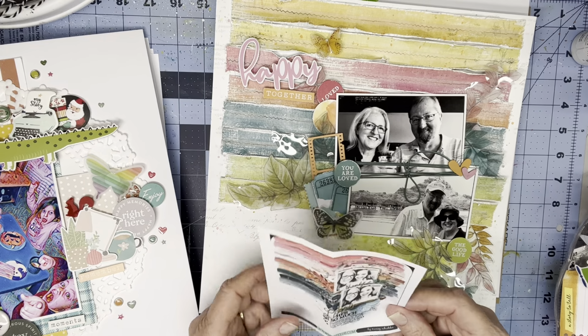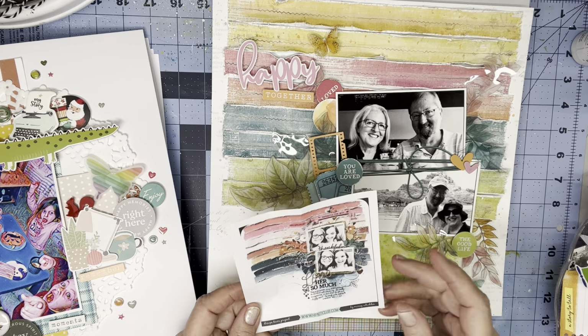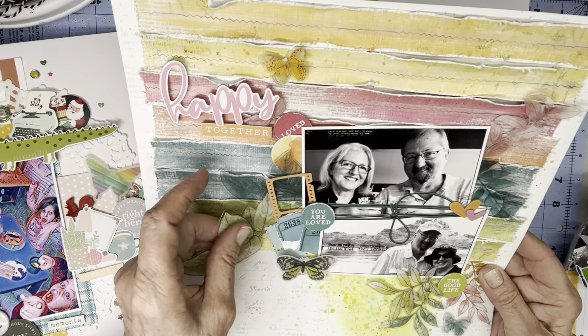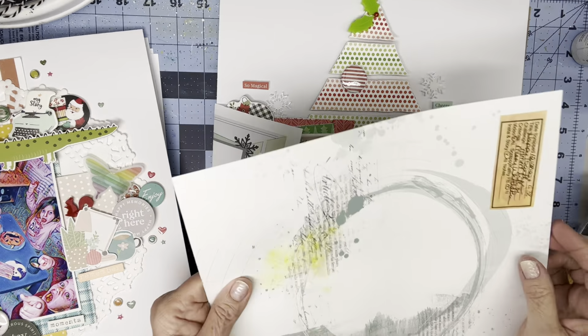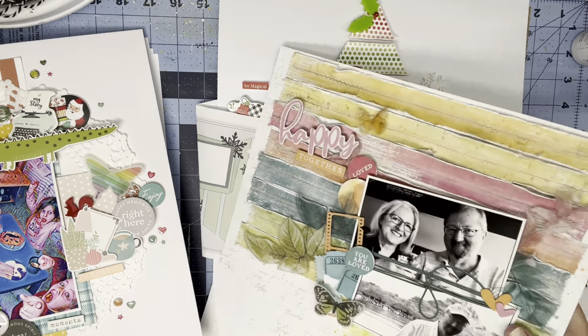And for the hop this month, we were doing the lift of this Missy Whidden page. And I absolutely loved it. I got out my 49 and Market acetate leaves and butterflies and 49 and Market background paper. And oh, look, the mixed media came through. It kind of looks good right there too.